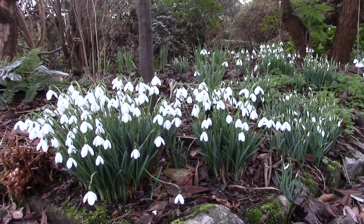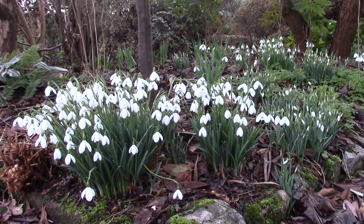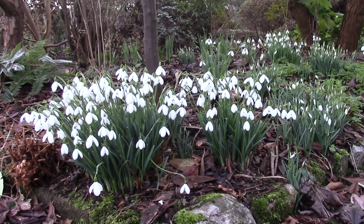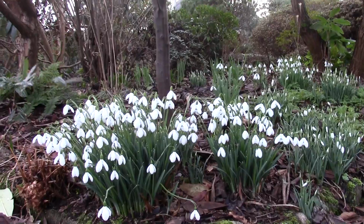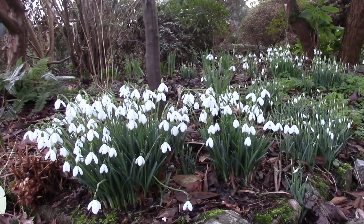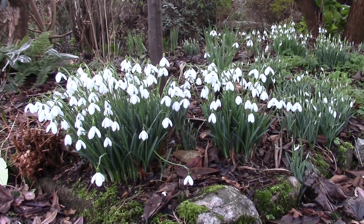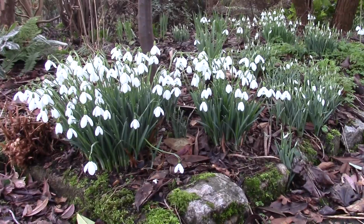We're looking at the snowdrops that have jumped up. This time last week the garden was covered in snow and in a deep freeze. That was all swept away virtually overnight when a mild front came through with rain, and we had rain and rain and rain, and it just washed all the snow away.